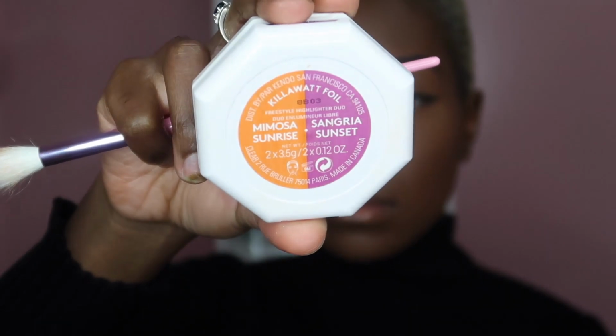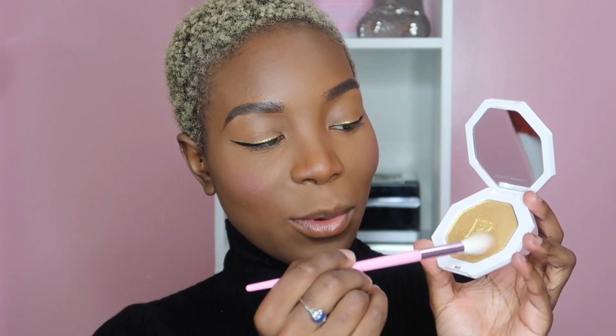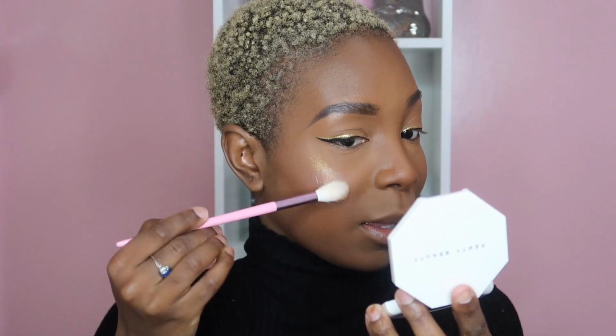I like this wing better. You know, one wing is always better than the other one. This one is my favorite. So for today's video, I'm going to blush up with Sangria Sunset. This is Fenty Beauty. I gotta use everything Fenty, right? I'm going in with Trophy Wife as a highlighter. We're gonna go subtle because if you guys remember anything about this, she's rather pigmented, okay?